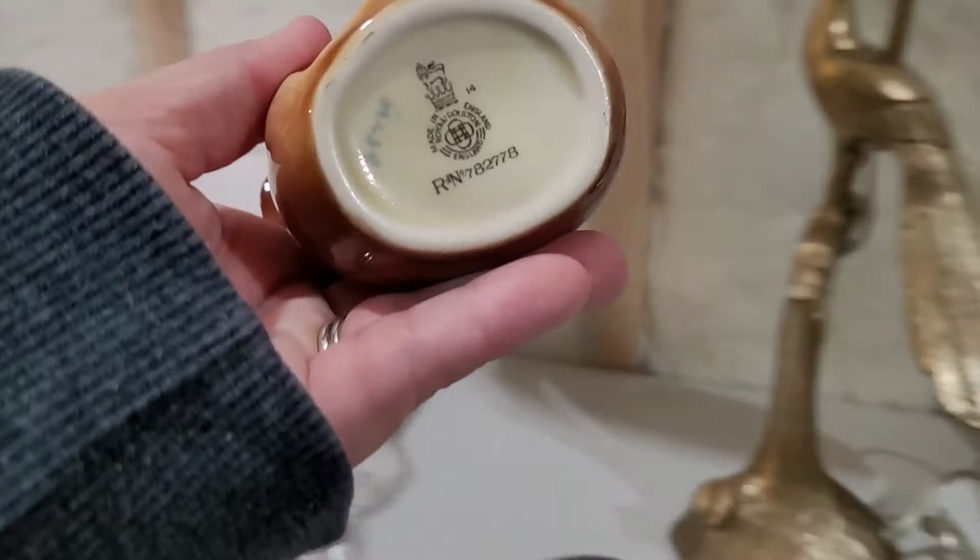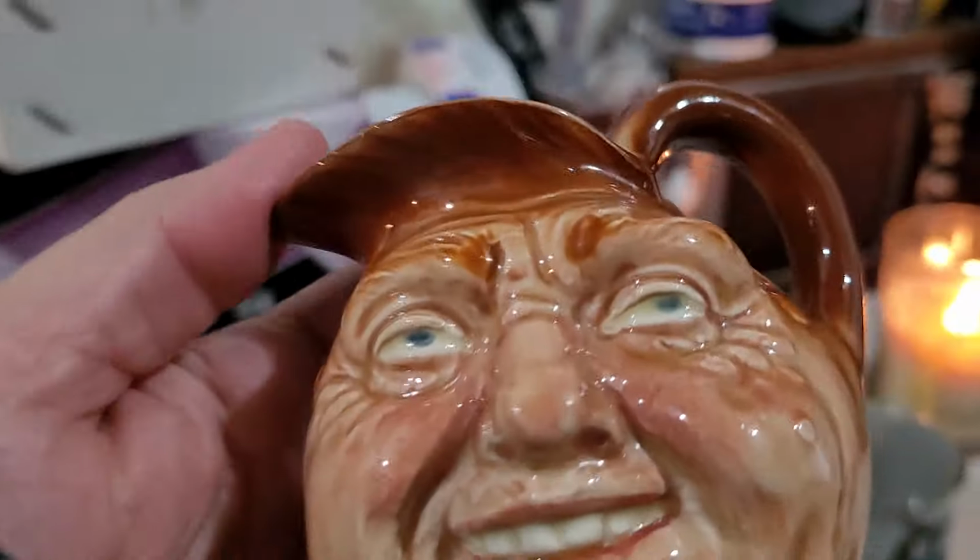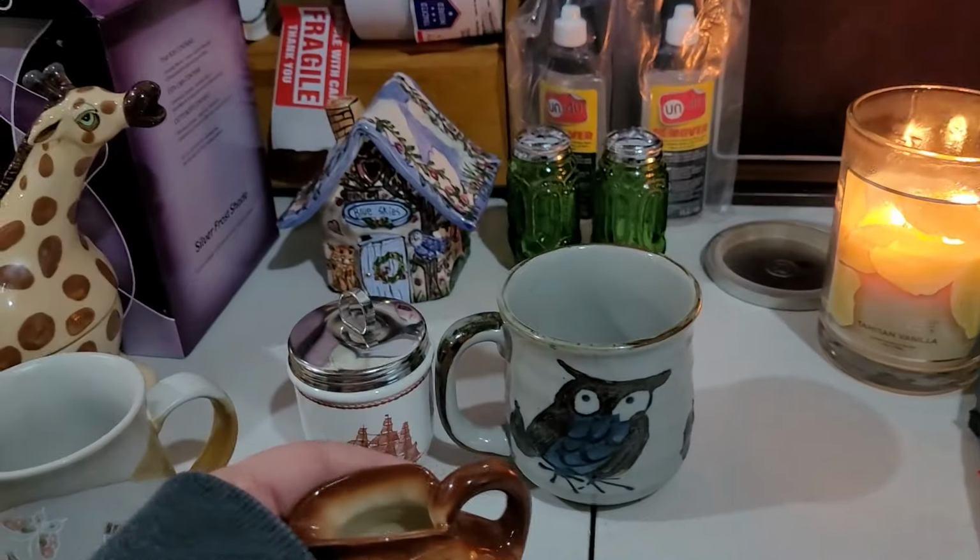And then I also sold this little, I believe it's a Toby mug, but it's like a little creamer, little pitcher. There's some mark on the bottom. I took an offer of $16 plus shipping on that.